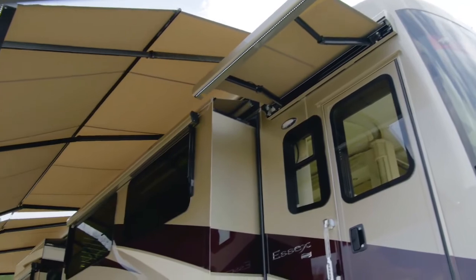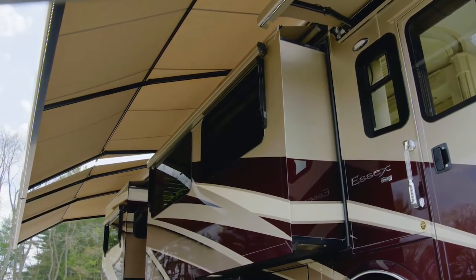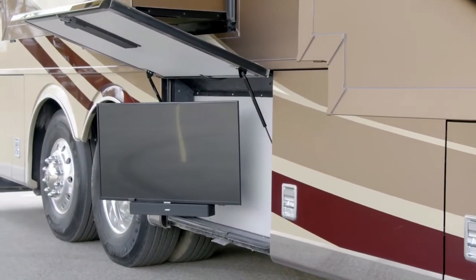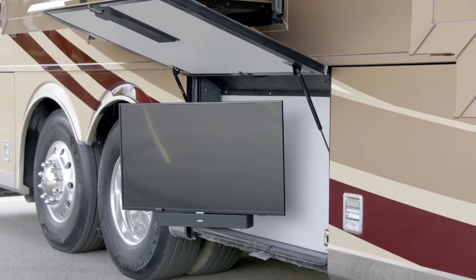Introducing, ladies and gentlemen, the 2021 Newmar Essex Motorhome, the best among the rest.